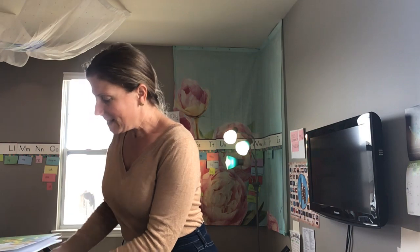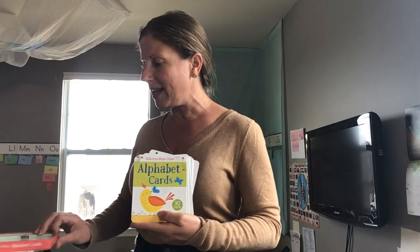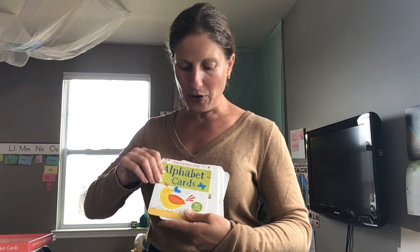Also, this is one of these that you can do together, or your little one can do separately. It's alphabet cards, and these also are Wipe Clean. They come in a great little box with a marker here. And then you go through. So yes, C for cat, right? And you're going to write cat. And then you get to flip it over and you're going to practice it now.